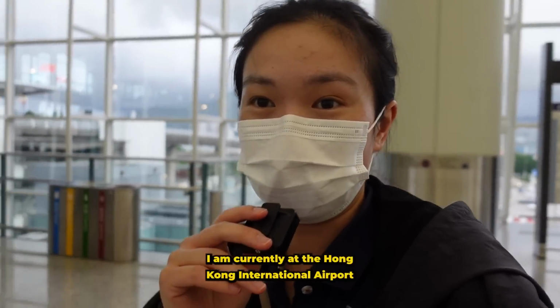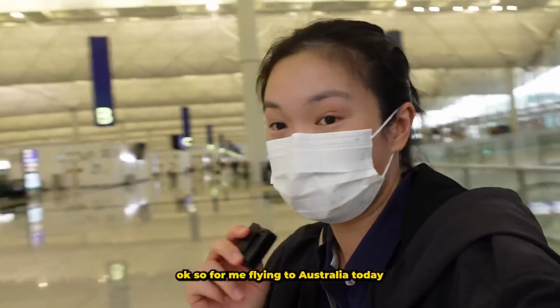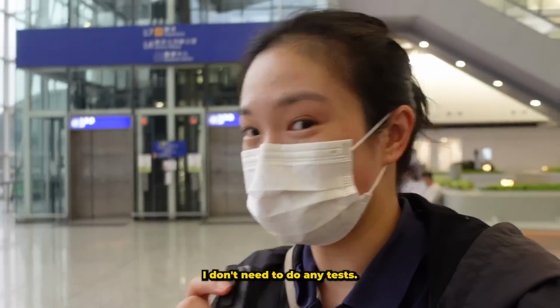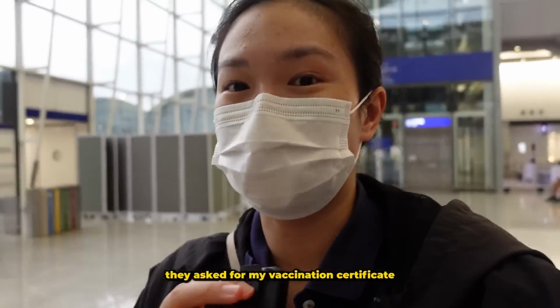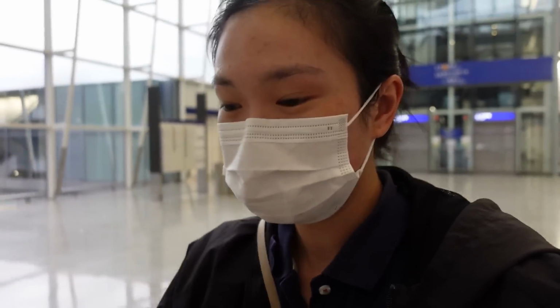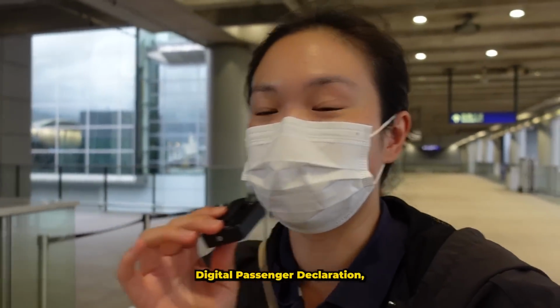I am currently at the Hong Kong International Airport and I have never seen it this empty. Okay, so for me flying to Australia today, I don't need to do any tests. What they did check at the check-in counter was they asked for my vaccination certificate and I needed to complete something called DPD. So DPD stands for Digital Passenger Declaration.